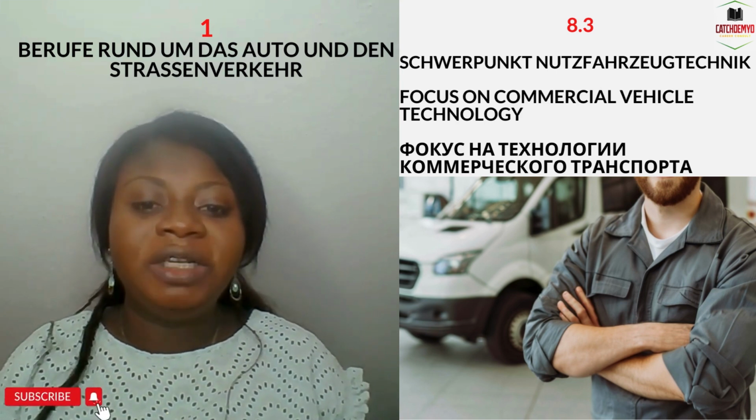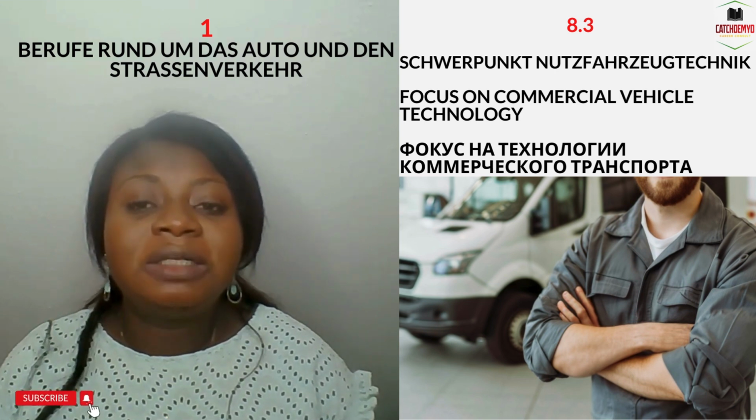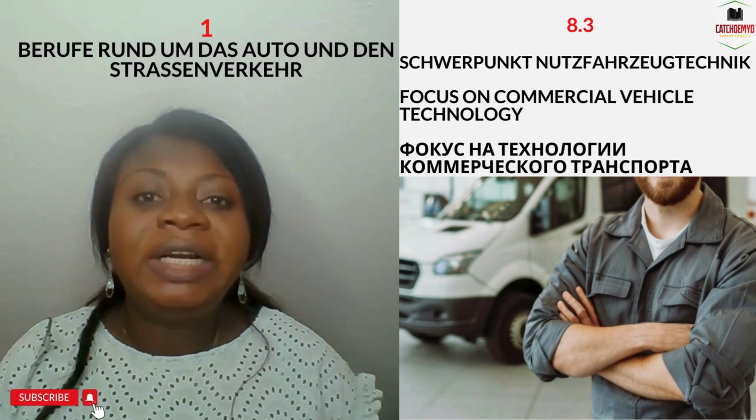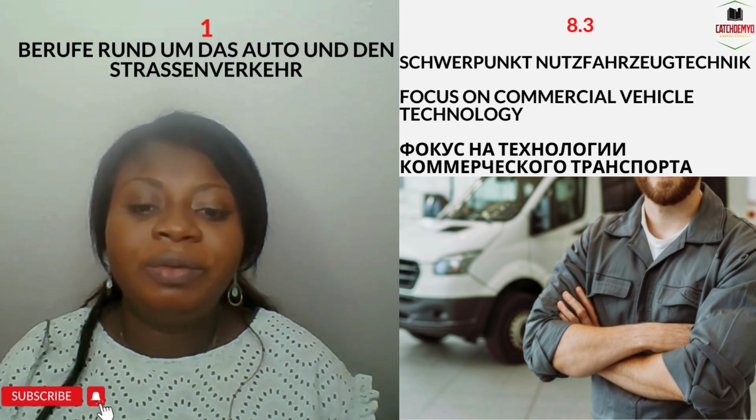Where do they find employment? They find employment in manufacturers that supply commercial vehicles. They also find employment at freight, forwarding, or bus companies with an attached workshop, and in repair shops.